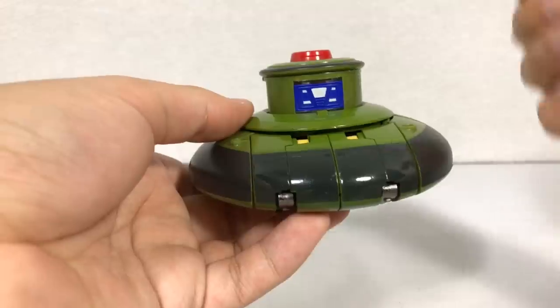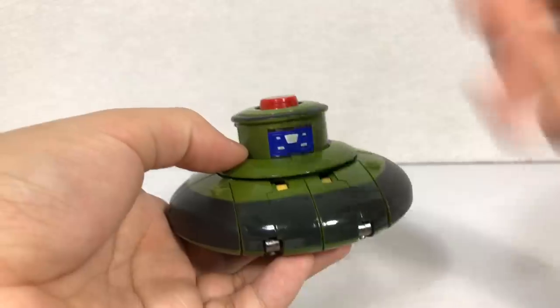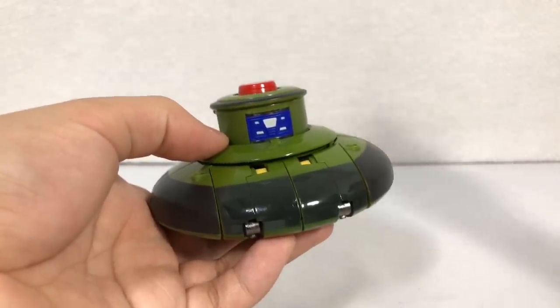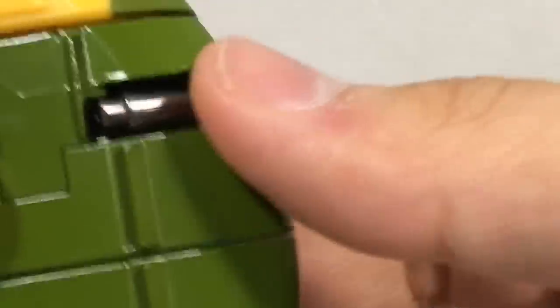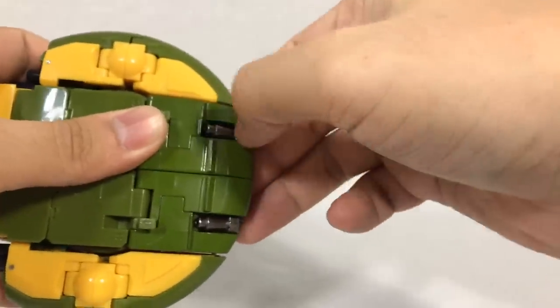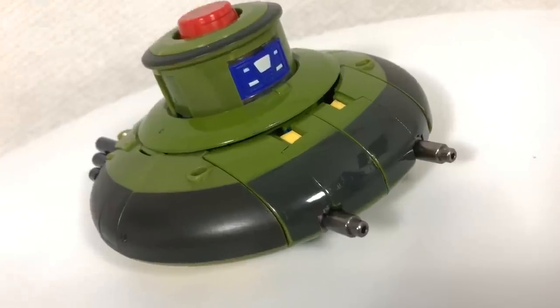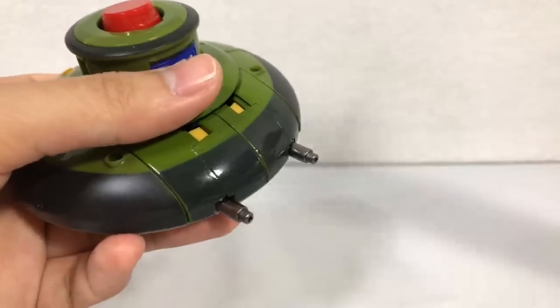There are no accessories. At least, not with this production sample. According to the instructions, you get two mini cannons, so I have to assume again that they're included in the final release. But you do get these two cannons, which you can easily... Not easy at all to get these things out. That looks pretty cool and adorably non-threatening. These things are also made out of metal, which of course I found out.